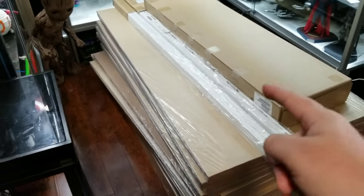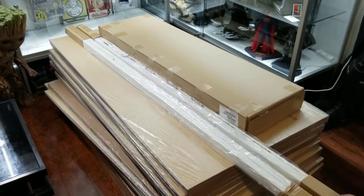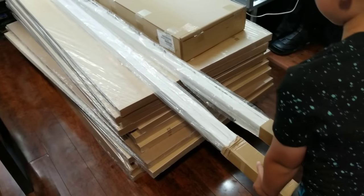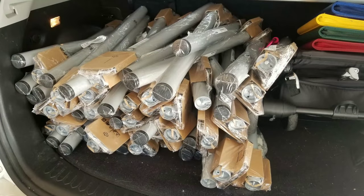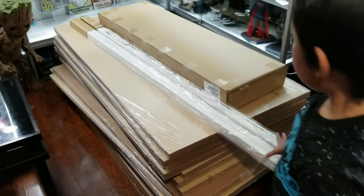Guys, we have to now load all this stuff into our car and then take it over to the storage unit. That's going to be a whole day of work. I guess we'll do another update video because we got to put all the legs. Guys, look at all the legs. The legs are right now in the car, all loaded. Look how many legs there were. That's a ton of legs. We have to take them over to the storage unit.